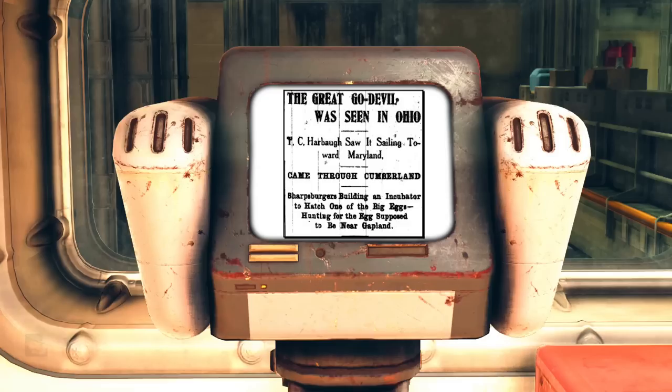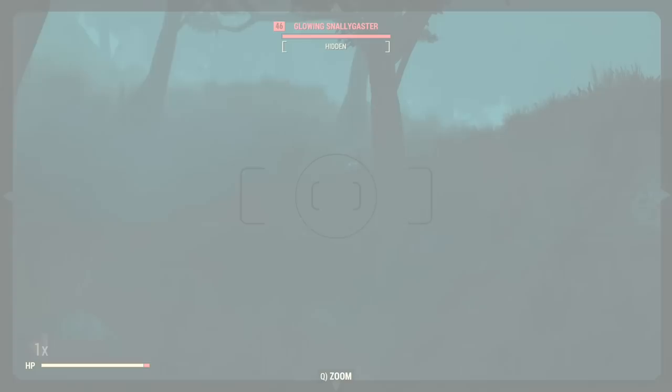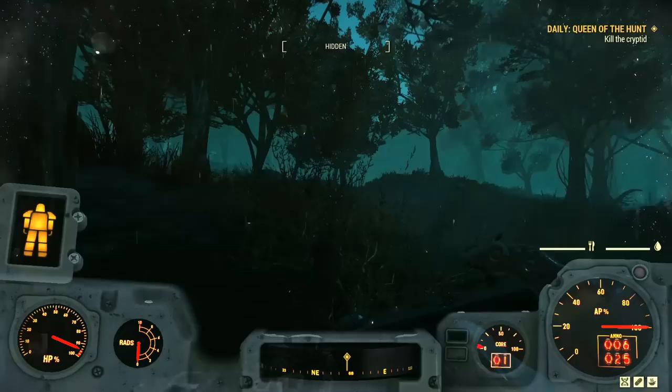Frenzy about the Snallygaster became so high-pitched that the Smithsonian Institution offered a reward for the hide of the creature, and then U.S. President Theodore Teddy Roosevelt even considered postponing his African safari to personally hunt the Snallygaster. Sightings of the Snallygaster didn't stop there. These sightings even happened as far away as West Virginia.